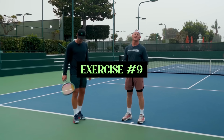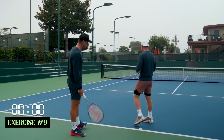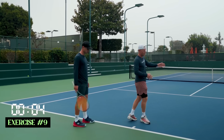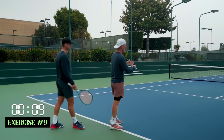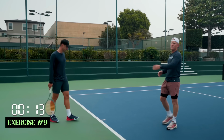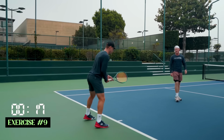All right, so for the next exercise, we're gonna do around the clock, okay? So we're gonna get into very tennis specific movements. Moving forward, moving at an angle. We're gonna basically split this court starting in the middle like a clock, okay? Starting at 12 o'clock in the front, working our way 12 to 6 first, and crew, show us how that looks, okay? Here we go, ready, and go.